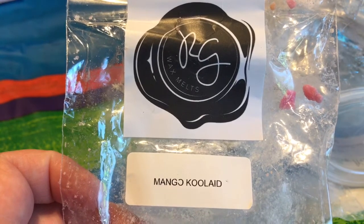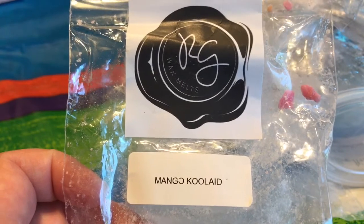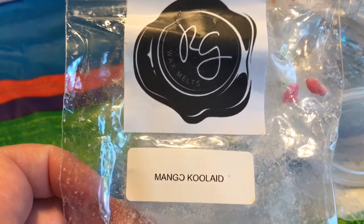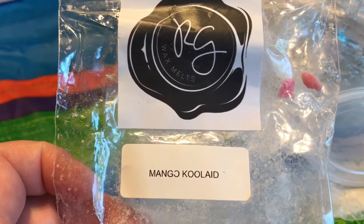And I'm going to put it at a 9 out of 10 if I didn't already say that. Very, very good. I don't know that I'd go crazy about purchasing it again necessarily, but if I got it again in a sampler, I would totally be happy and melt it.